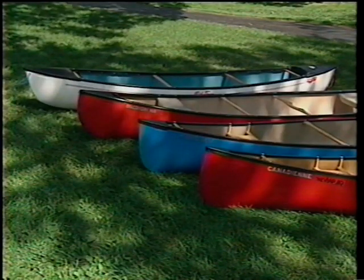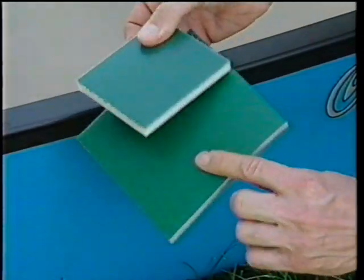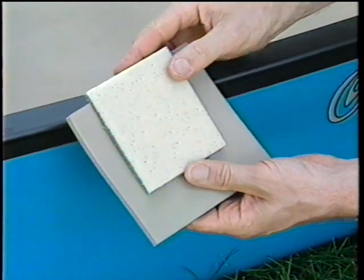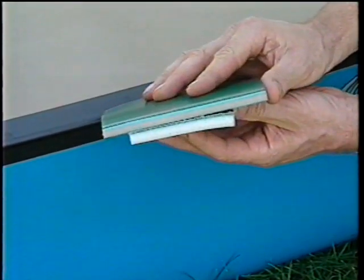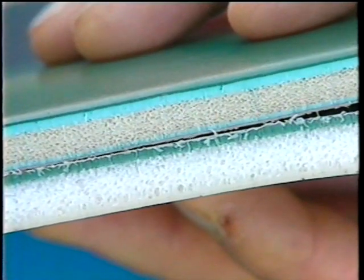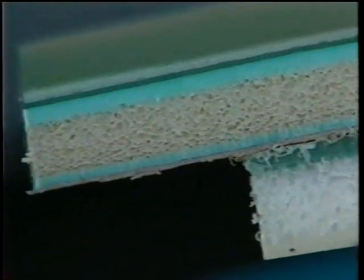Next, we'll take a look at some of the materials today's canoes are made of. The most durable canoes are built of highly malleable plastic laminates like this. Canoes made of this stuff can literally be folded in half, and they pop back into their original shapes. They also are relatively inexpensive.